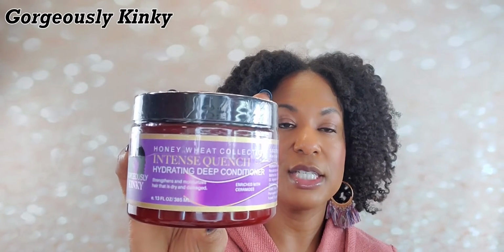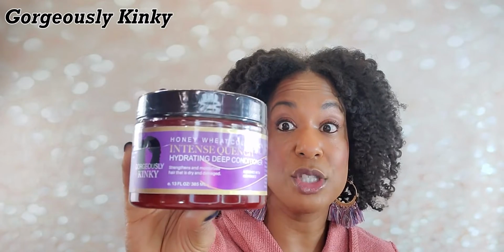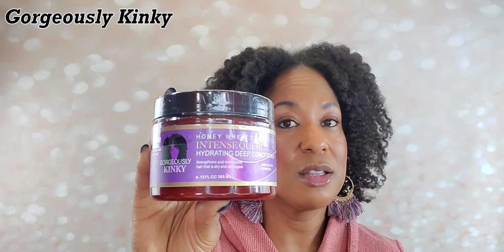And here's one I bought that is my second jar, is the one from Gorgeously Kinky. This is their Intense Quench Hydrating Deep Conditioner. They have a moisture deep treatment, and they also have a protein one. I have the protein one. I haven't tried yet. They call it a mask, but this is just the deep hydrating conditioner. Their new ones don't look like this. They've changed the label up. This is so good. Every time I catch these on sale, I always get 2 or 3. They are that good.